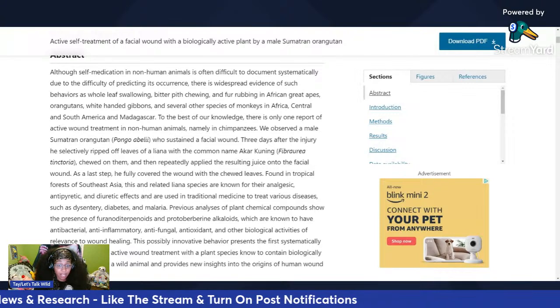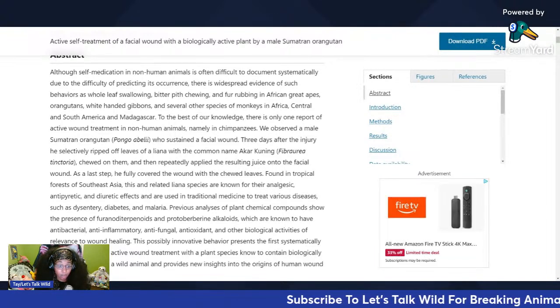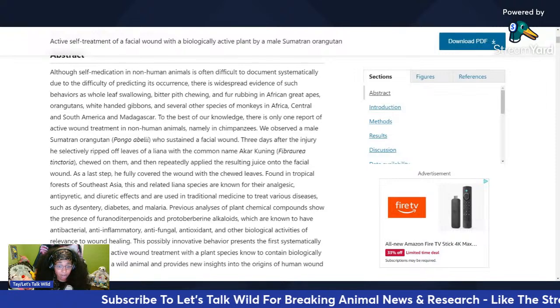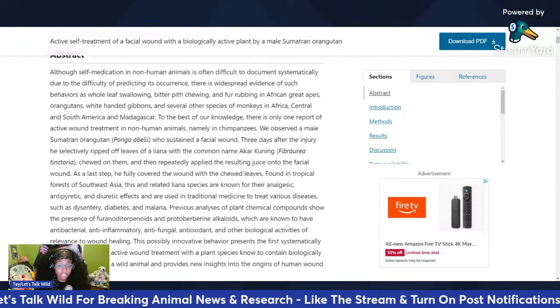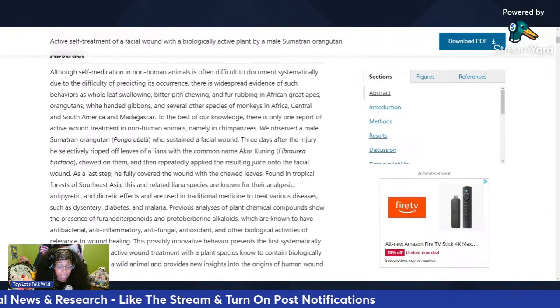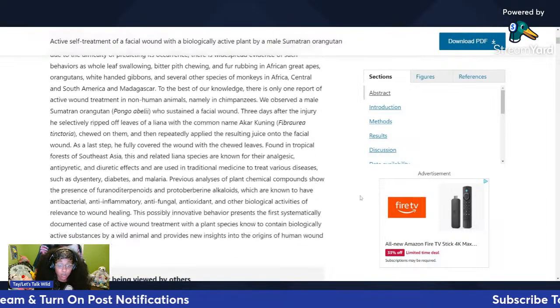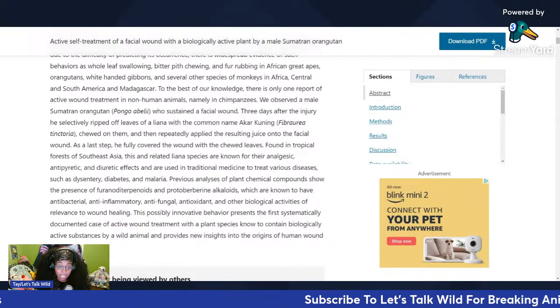But we've observed a male Sumatran orangutan who sustained a facial wound. 3 days after the injury, he selectively ripped off leaves of a liana with the common name Akar kuning, chewed on them, and then repeatedly applied the resulting juice onto the facial wound. As a last step, he fully covered the wound with the chewed leaves found in tropical forests of Southeast Asia.